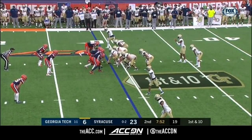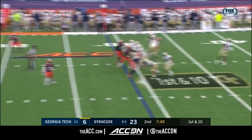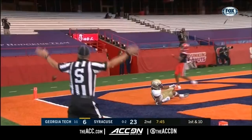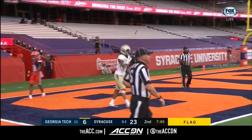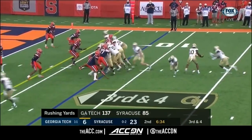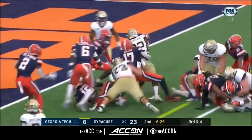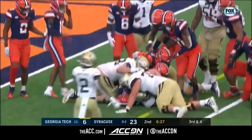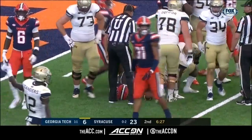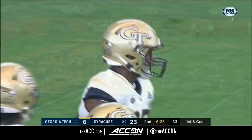Defensively, it's time to stiffen Syracuse. You've done such a good job so far this season. That play went for 31 yards. Sims looking for the end zone. Receiver and defender got tangled up, and there's at least 2 flags on the field. Whether it's the angle of the kick or the blocking up front. 3rd and 4. Into the middle of the line and through inside the 5 by Dante Smith. And he's got 1st and goal for the Yellow Jackets as they convert on 3rd down.